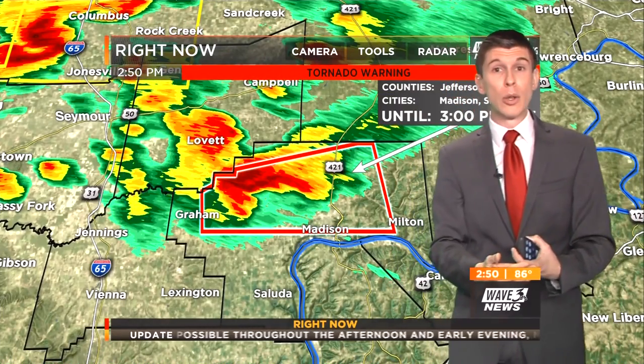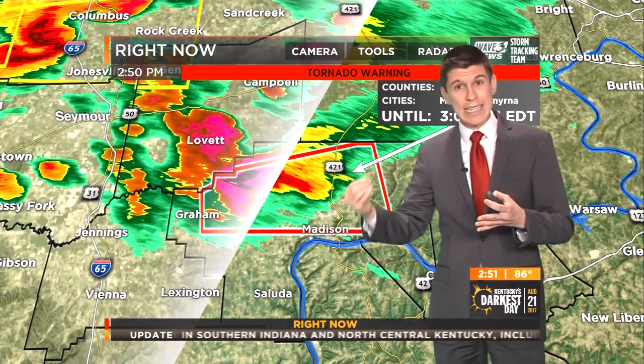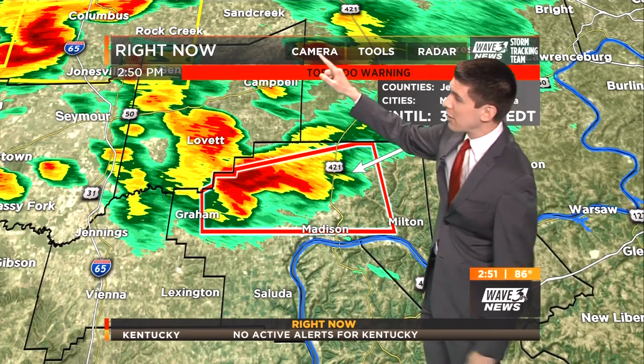The tornado warning coming in from the National Weather Service here in Louisville. We have not received, as of about 2 minutes ago, any reports of a tornado on the ground, any damage. That's good news, but this is moving over an area that's not incredibly populated, so it may take some time for this storm to move over a more populated area to get more information about it.